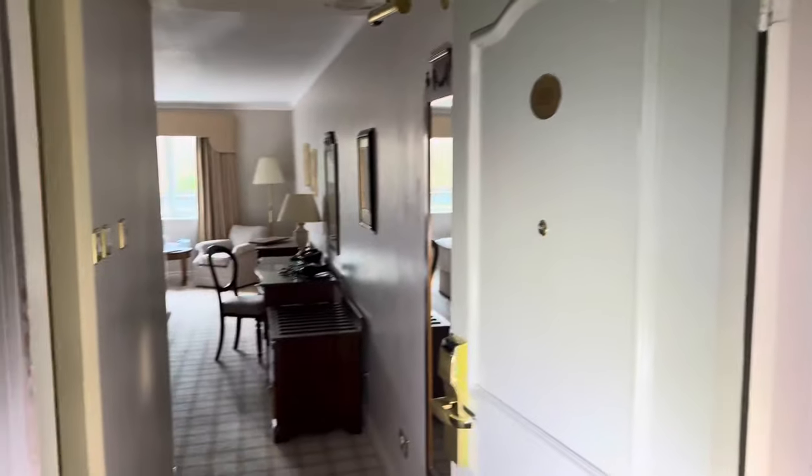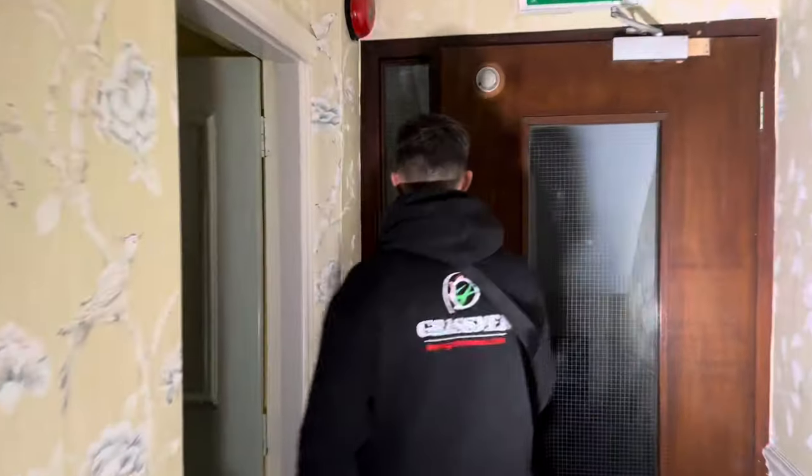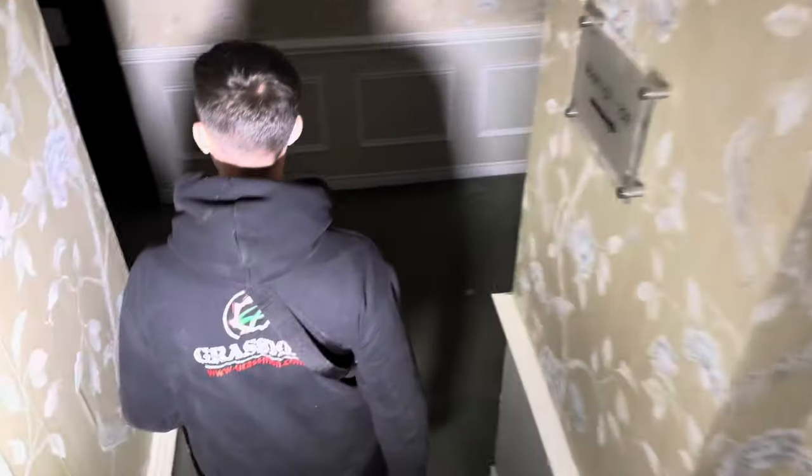That is the aim. All the rooms are basically the same, but they all have their own touch to them. They're beautiful. They are class. We're just trying to get into the reception because you saw it at the start. It's unbelievable. Beautiful, isn't it?